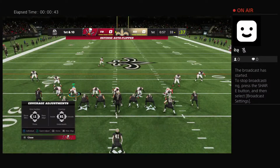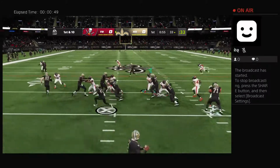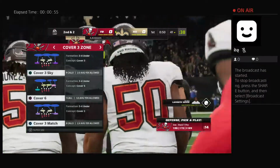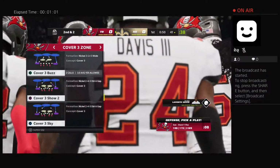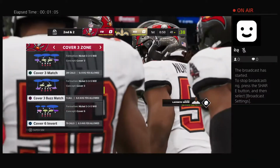So they'll come up 1st and 10 now from the 33. They'll run it for the first time with Alvin Kamara. And the result here, a pickup of 8. Leaves them with 2 to go on 2nd down. A nice run here early on. It doesn't take a great play caller to realize you want to establish a guy of his caliber who runs like this early because they'll pay dividends as the game progresses.